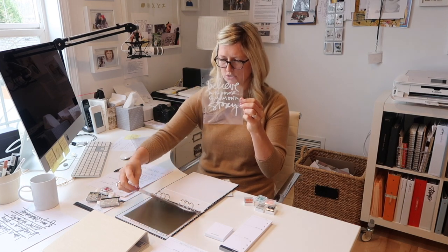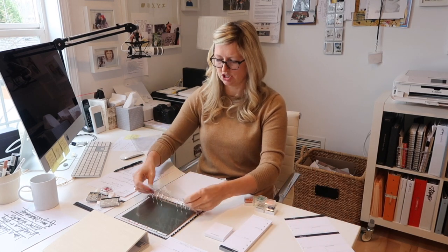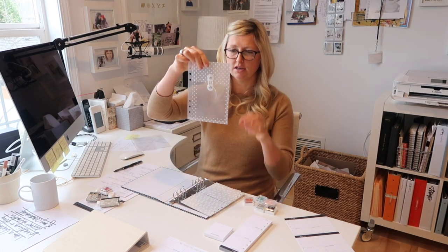Then we also have an insert bundle, and this insert bundle includes this really cute transparency that says believe in the power of your own story. And in my album, I'll show you what it looks like here. This is what I'm putting in as just the first page. I think it's a really nice beginning to the album itself. So believe in the power of your own story. That's included with a pocket, okay?